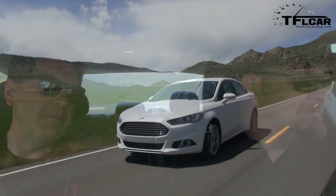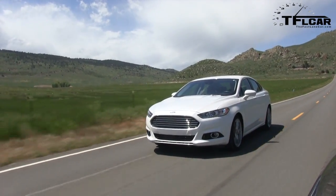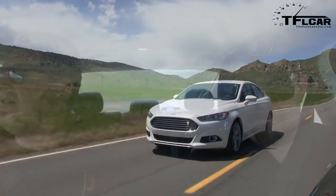Now here's the incredibly ironic part of this whole deal, right? Both cars get the exact same fuel economy. This gets 25 MPG combined according to the EPA, and the Nissan gets 25 MPG combined. That's right. And yet, for those 25 MPG in this car, you have a turbo, and you have all-wheel drive.